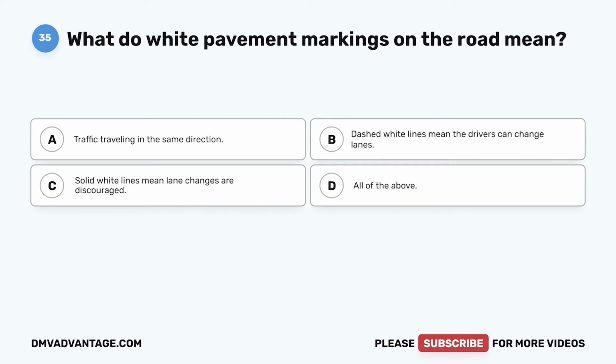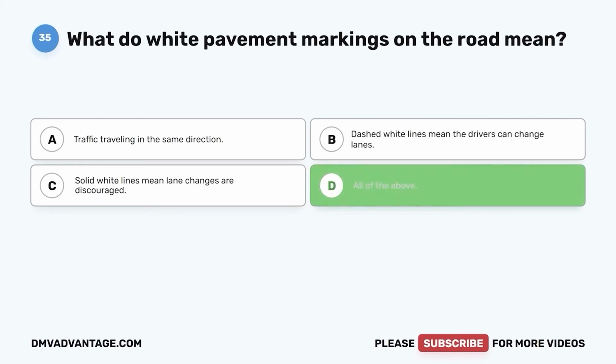Question 35. What do white pavement markings on the road mean? A. Traffic traveling in the same direction. B. Dashed white lines mean the drivers can change lanes. C. Solid white lines mean lane changes are discouraged. D. All of the above. The correct answer is D.